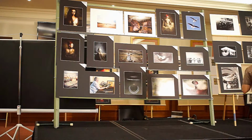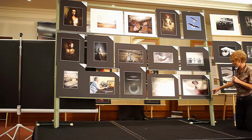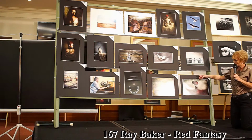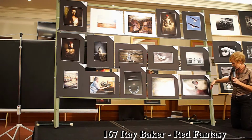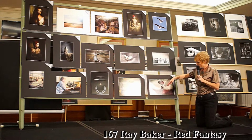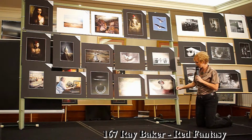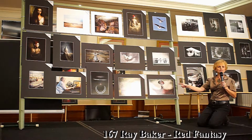Right, I'll go here for number 167. And both Penelope and I were really intrigued by the shapes. The shape of the parasol, that flowing shape, it doesn't even look like a gown, it looks like it could just be fabric. You've got the model pose, you've got that complementary colours happening, there's texture over the top. And why is it up here? Print quality. The print quality let this image down.